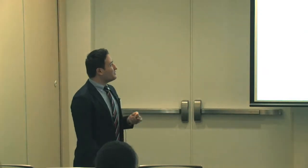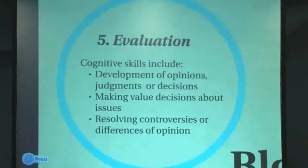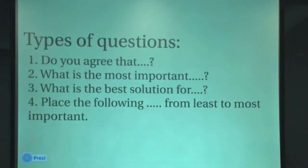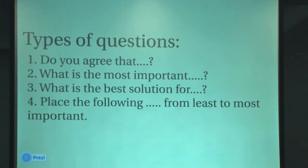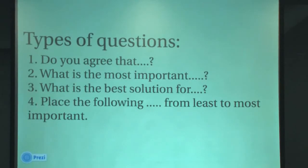All right, and the final stage that we want them to achieve is evaluation. Okay, this is where they're actually able to make judgments and make evaluations of the text. Okay? Now, the types of questions we might see, do you agree with the main character's decision to do this? Okay, so you want them to have more open discussion with the stories. Okay, now, what do you think is the most important part of this story?